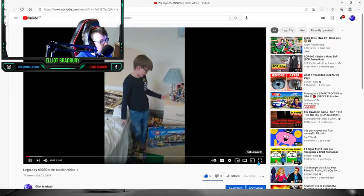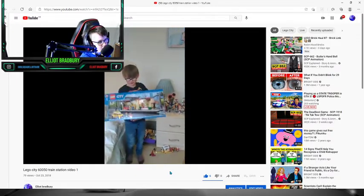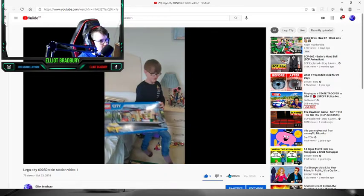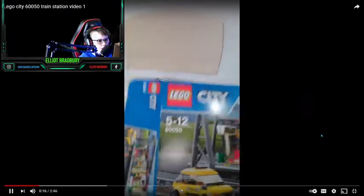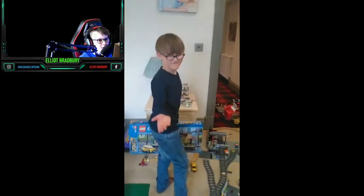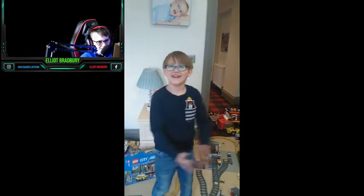This is Ellis, and I want to talk about the Lego train station. And the number, I sound so cringy. Product number is 60050. And it's kind of expensive, but I got it from the book. So it doesn't really matter. Cringe. This is cringing me.